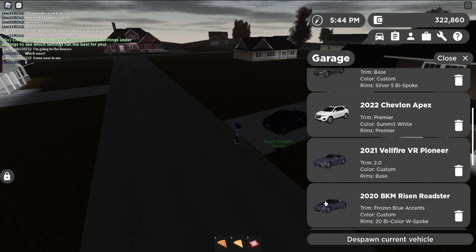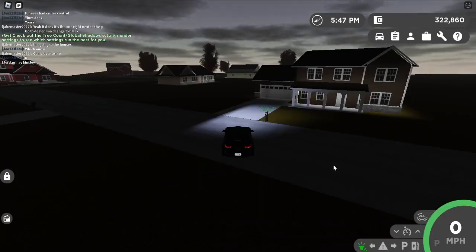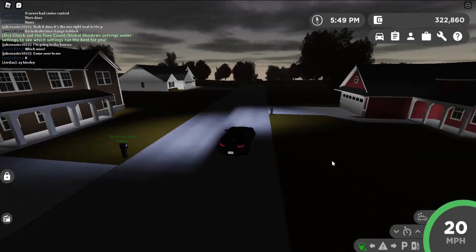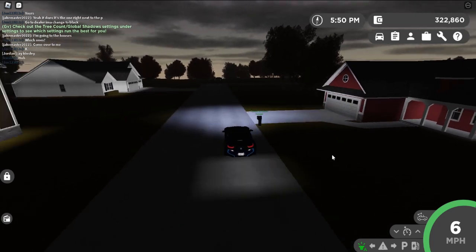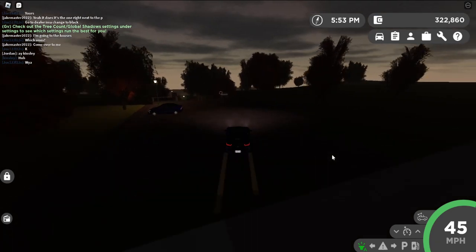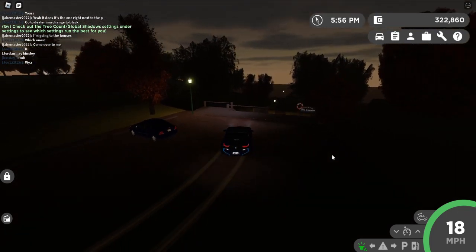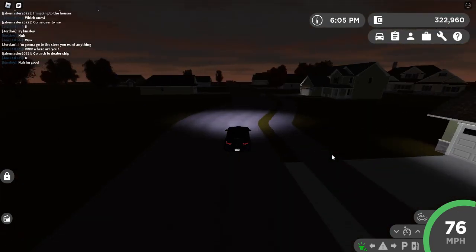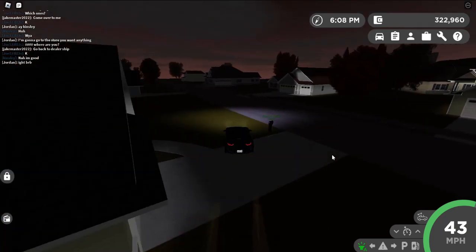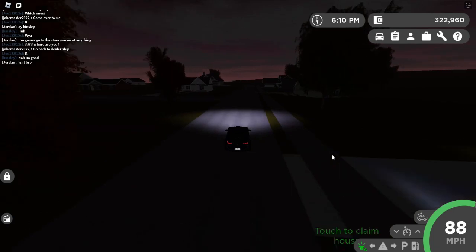BKM Risen Roadster. Woo! Oh, I didn't mean to crash into that mailbox. Oh, this is the Lake Greenville. Okay, I'm not interested. Come on! Don't crash! God damn, bro! Don't crash into any more mailbox!